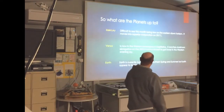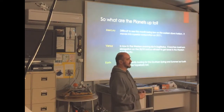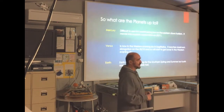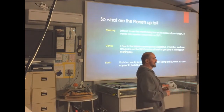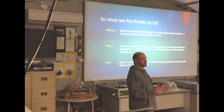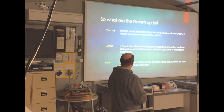What are the planets up to? Well, who wants to see Mercury this month? Well, you're not going to be able to, because it's actually the other side of the sun. It's in superior conjunction on the 29th of the 11th, which means it's far side of the sun, so it's very low on the eastern morning horizon. So probably disappear in twilight or dawn.